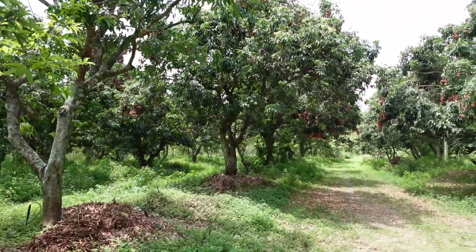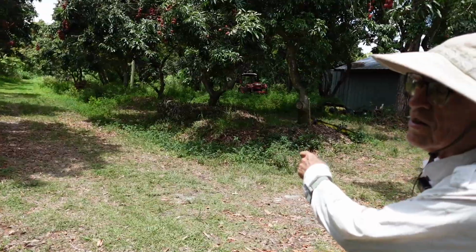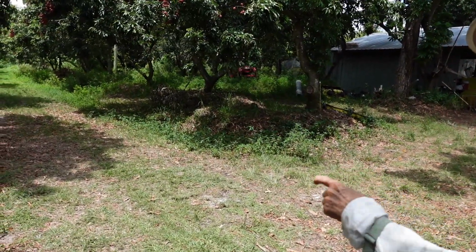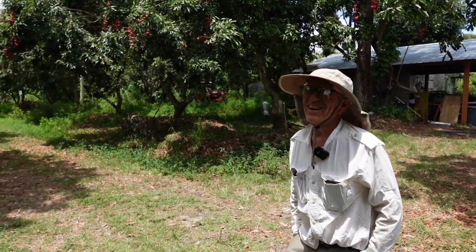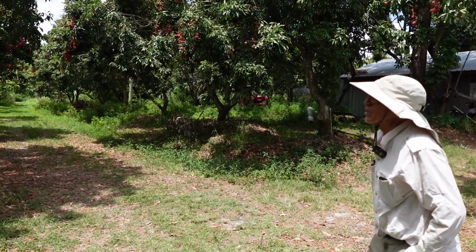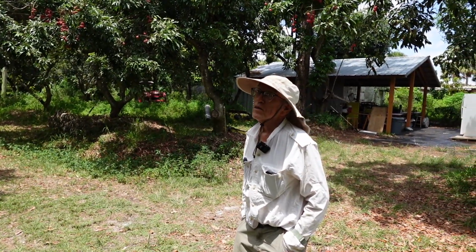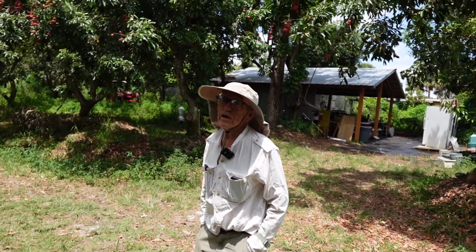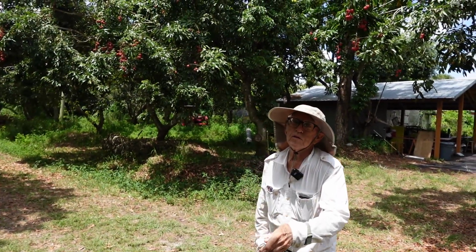Let me show you one other interesting fact this year. See those branches on the ground? Yes. Those were loaded with fruit. And the wind came through and wiped them out. Oh, wow. And there's probably 25, 30 of those same kind of branches sitting around here. Were they ripe fruit or no? Some were ripe, but some weren't. Actually, there's one tree back there that cracked in half.